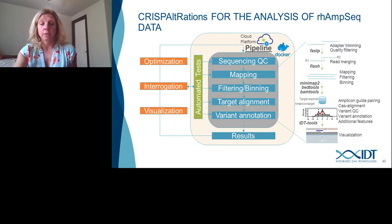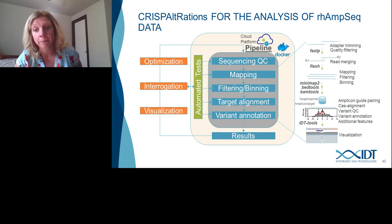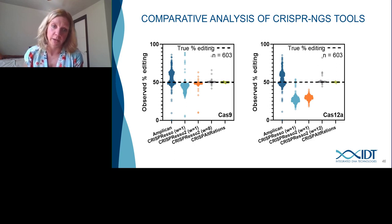To highlight how the back end works, the pipeline is doing the sequencing QC, adapter trimming, quality filtering, read merging, filtering and binning, and target alignment. What comes out, as you can see on the right, are visualizations of your editing profiles. This is compatible with IGV, and it will show you perfect HDR. This has been incredibly useful, and we are working to get this put out in the cloud and provided to you with RAMP-seq.